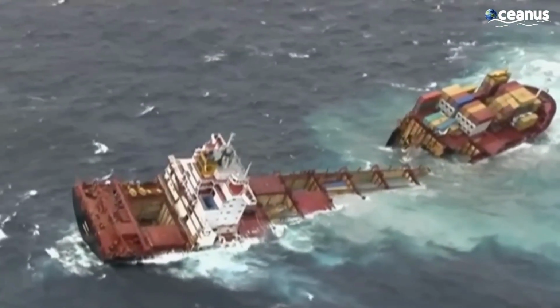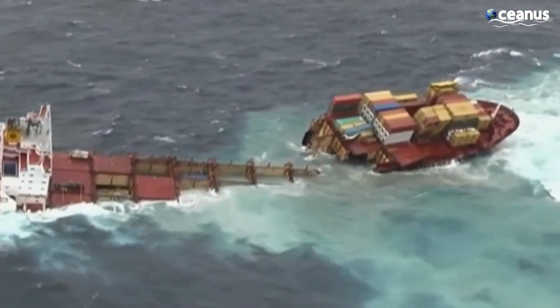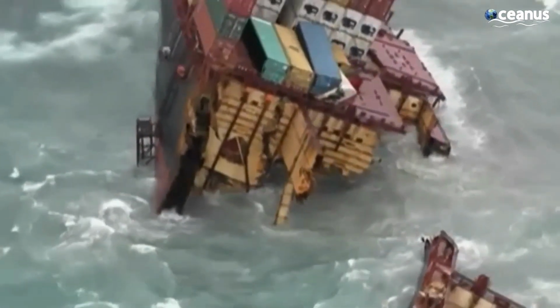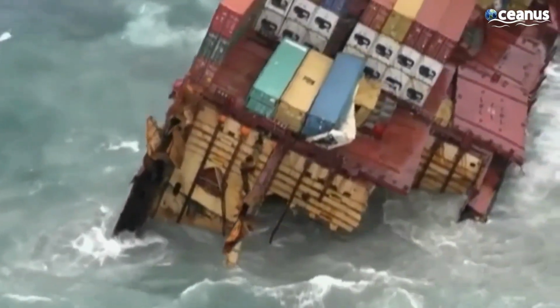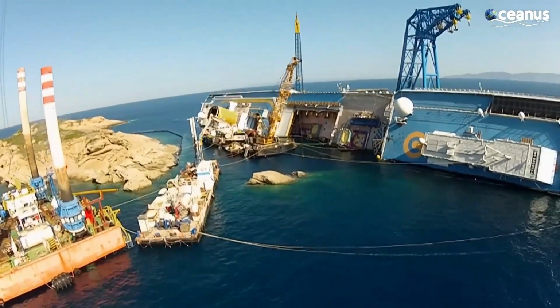Some massive ship lifting also involves a technique called buoyancy extraction. By using air and water displacement, the salvage team reduces the ship's overall weight and helps it rise to the surface.